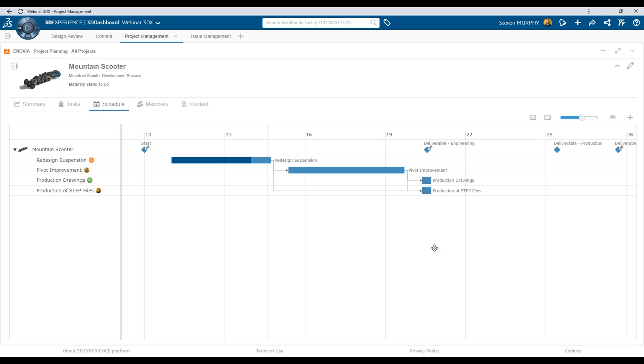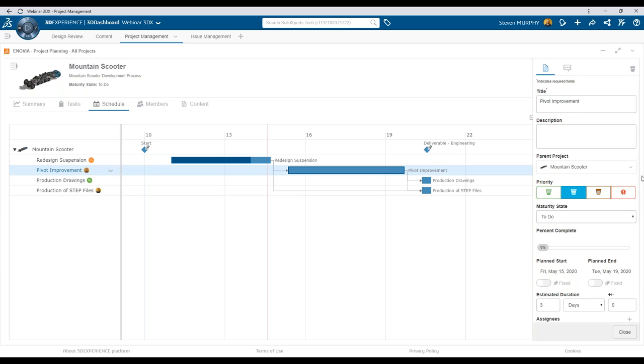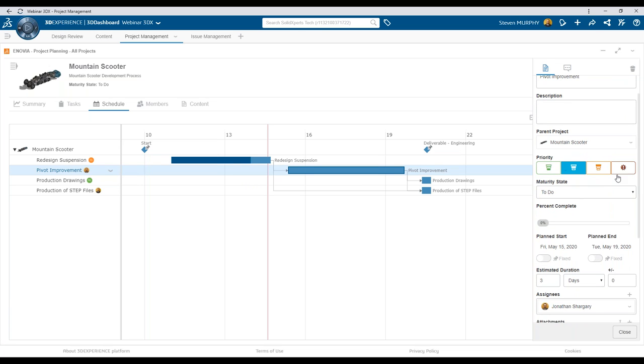Now, notice here that we have some very, very cool tools within the Project Planner app that allow you to have this moving or adjustable schedule. And what that means is that if I go ahead and click on this task, so I want to look at the details of the pivot improvement. Here, title, don't have a description, but what I want to do is redesign that pivot. So notice that the parent project, of course, is my mountain scooter project.